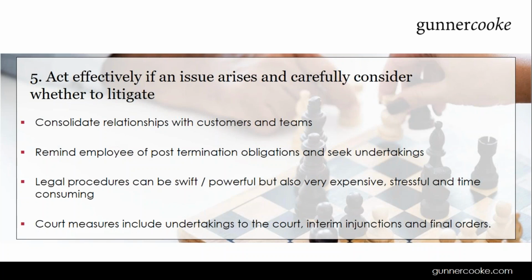If you do need to take action, then this can be very expensive, as I'm sure you'll appreciate. So it's a question of weighing up the cost against the benefit, which is likely to involve taking legal advice. There will be a requirement if you go to court to give what's known as an undertaking as to costs to the court, so that they know that you're good for it if the case is successful. Obviously, if you are successful, costs will be recoverable, but you're unlikely to recover all of your costs.